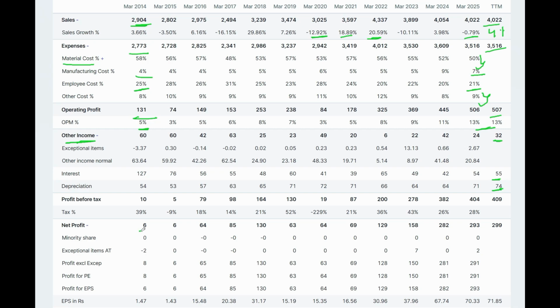Net profit surged from just 6 crores to 299 crores, a spectacular 48% compound annual growth rate over 10 years. The journey wasn't smooth. Profits dipped during tough years, but exploded after 2020. EPS rocketed from 1.47 rupees to 71.85 rupees, nearly 50 times growth.